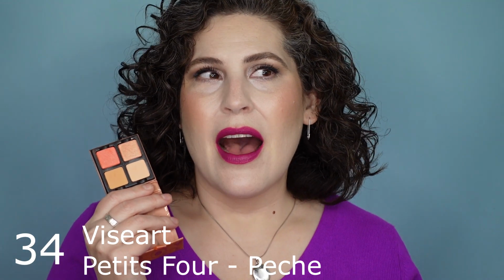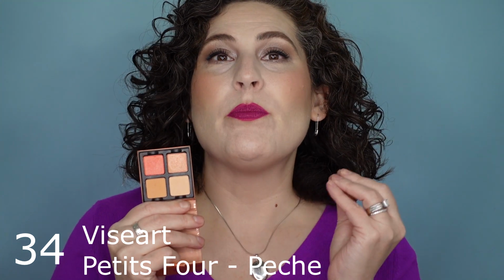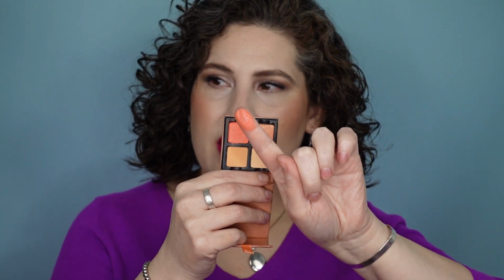And then the next one is, again, another Petitfour from Viseart. I ended up buying 7 Petitfours this year, and this one here, it looks like it'd be perfect for me because it's very warm and it's neutral, but it's very peach. Very peach. And I have to be in, what year did the Sweet Peach from Too Faced come out? Like in a Too Faced Sweet Peach kind of mode to work. And this one right here is not even really peach. It's almost, on me, like an electric orange. It's definitely a mood, and I'm not always in the mood for this.